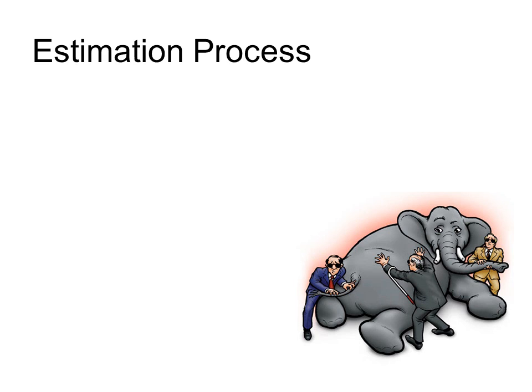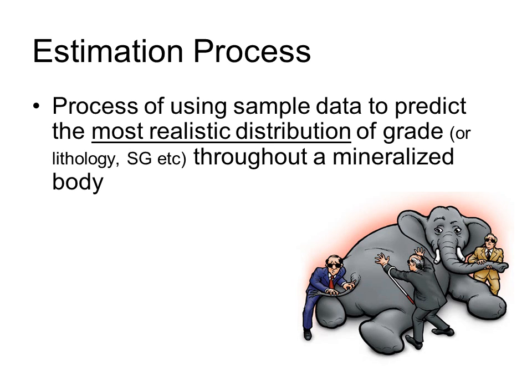What is estimation? It's the process of using sample data to predict the most realistic distribution of grade, or it could be lithology or specific gravity or any other feature throughout the mineralized body. The only thing we know about our final grade model is that it will be wrong. We can never know the precise grade and distribution in any ore body until it's been completely mined out, and then it's too late to be of use. However, geostatistical estimation can give us a reasonable idea of grade distribution in 3D, hopefully good enough for us to base our financial calculations on it to allow a sensible go or no-go decision.